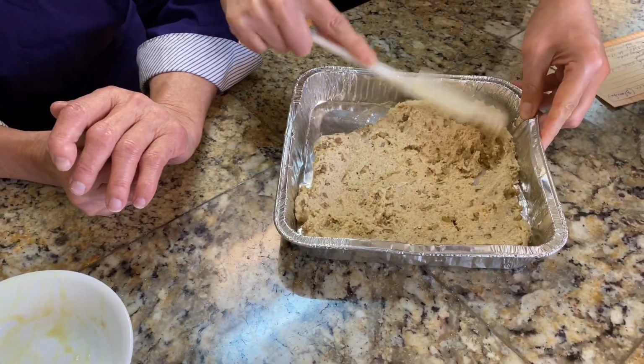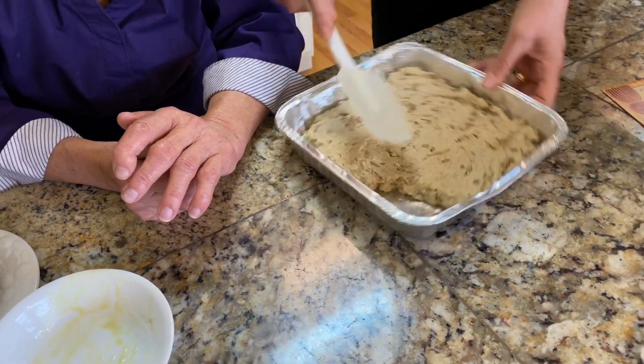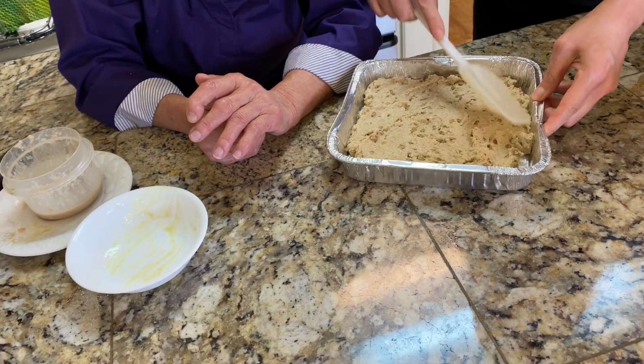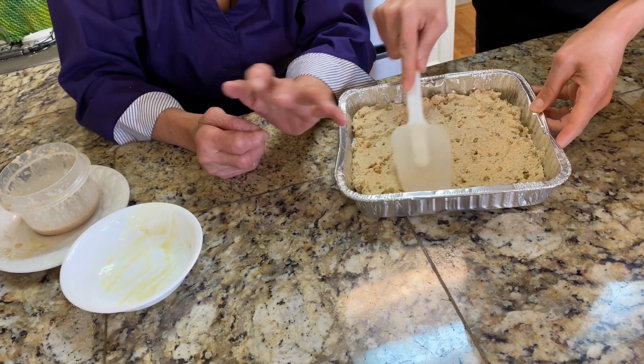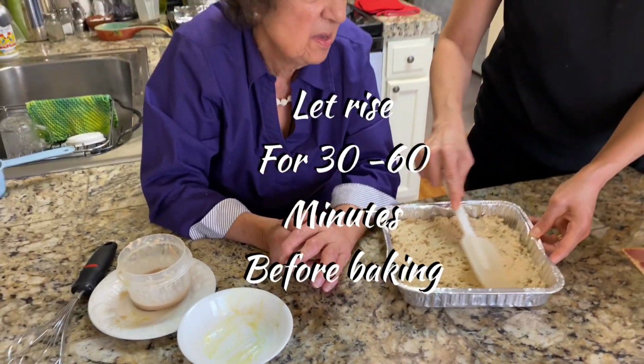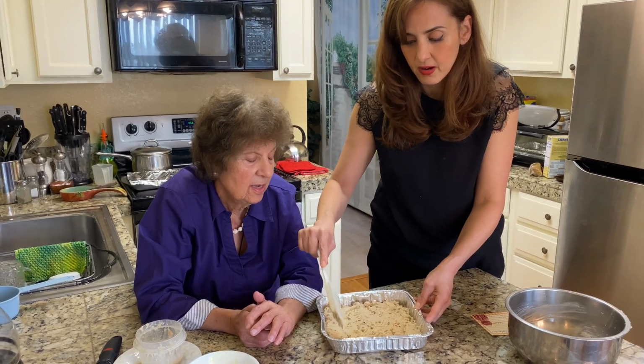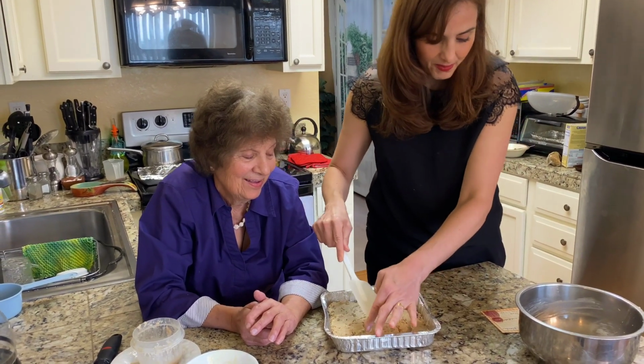How long do you have to let the yeast rise before you bake it in the oven? Well, at least half an hour. Okay. This is a small pan, so it doesn't take that long. So maybe 20 minutes. 20 minutes, half an hour. It depends how impatient they are, right? How impatient before they want to eat it.